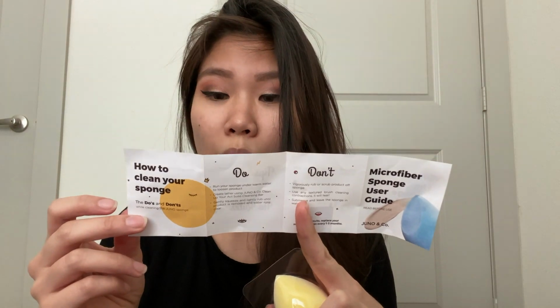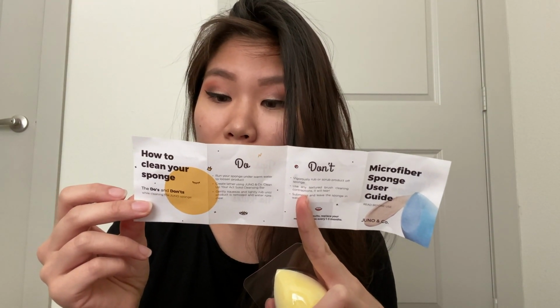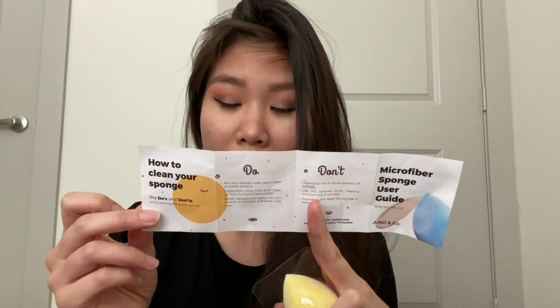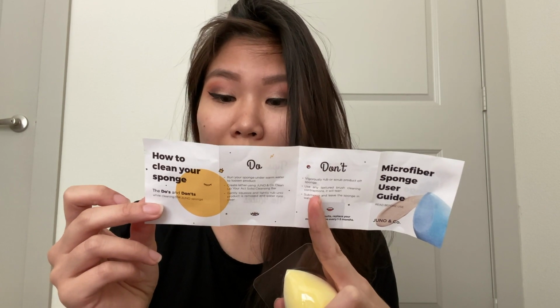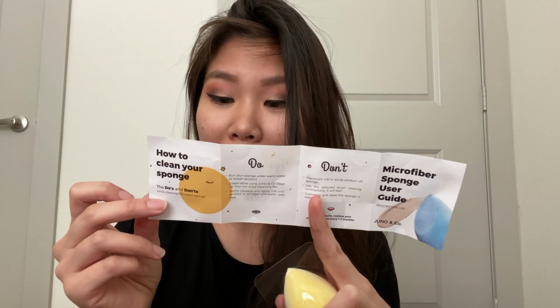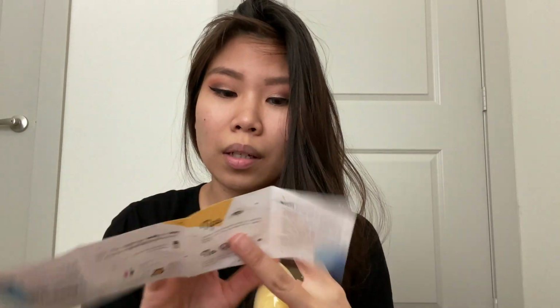Submerge your Juno sponge underwater and squeeze out any excess to begin. Do not apply the foundation directly onto the Juno sponge as it will transfer too thick. It's better to apply your foundation onto another surface, then use light dabbing motions to transfer into your skin. Use a stippling and swiping motion to blend the foundation or product onto your skin until the desired look is achieved. It's the basics.